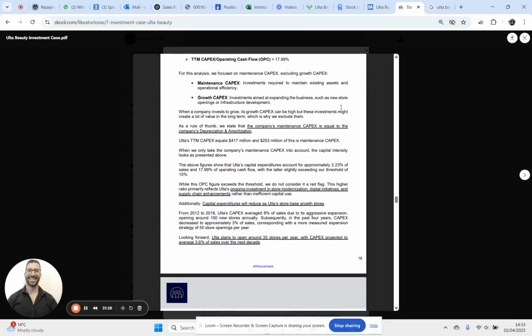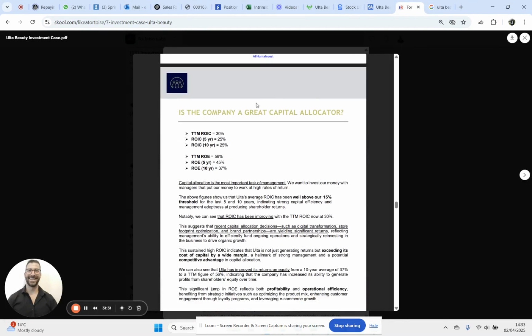Now, we discussed that. Look at that. Is the company a good capital allocator? ROIC is my favorite metric, everyone. ROIC is the first number that I look at whenever I want to delve deeper into a business. And typically I want ROIC to be at 10% or above. In the case of Ulta, look at these numbers, right?